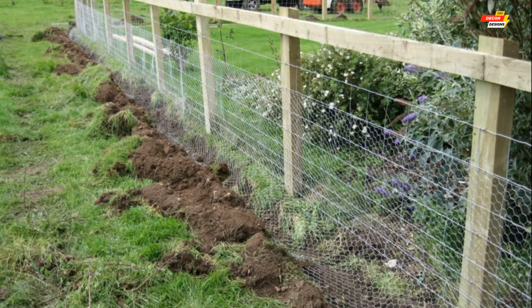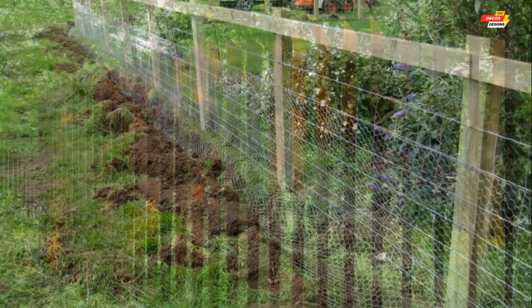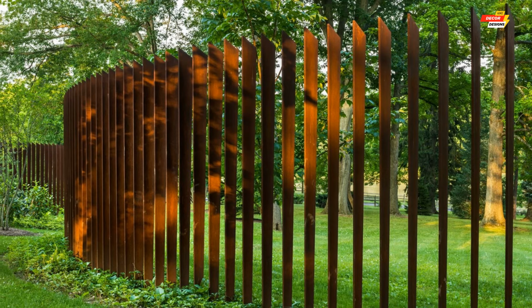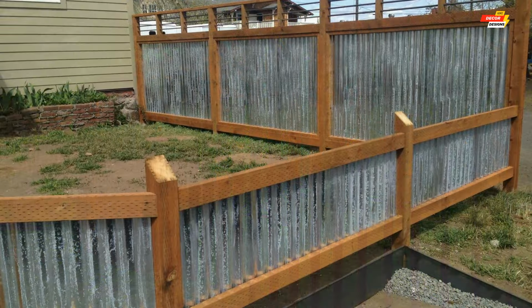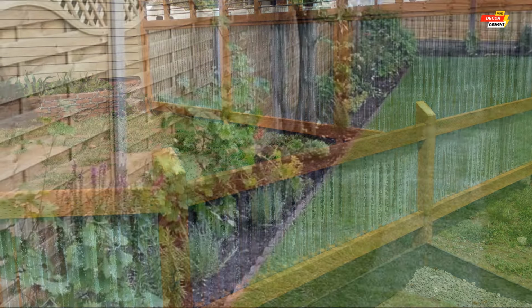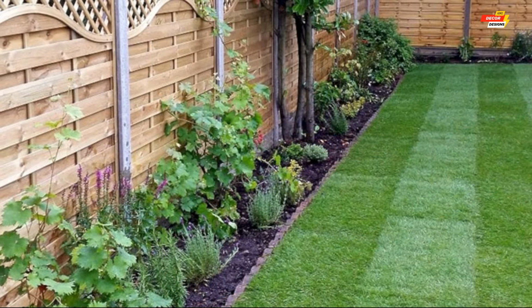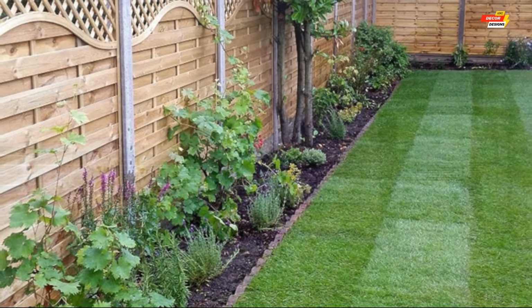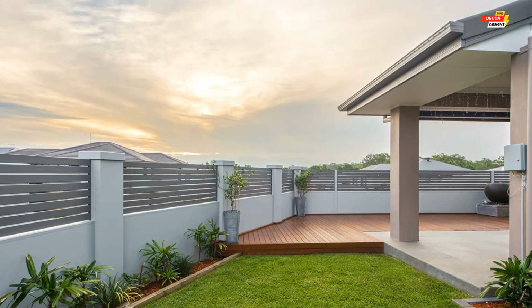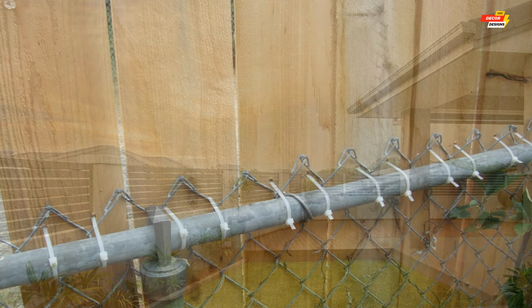A small privacy fence can transform your outdoor space into a private retreat. By carefully considering design, materials, and decor, you can create an oasis that enhances your enjoyment of the outdoors. Remember, the possibilities are endless. Experiment, explore, and let your creativity flourish. Are you ready to elevate your outdoor living experience?